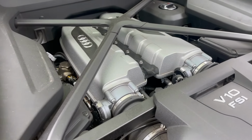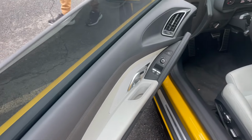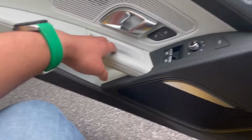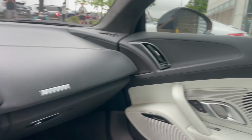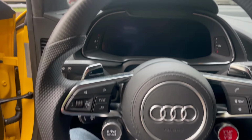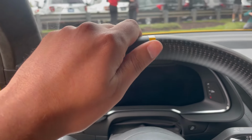Look at that beautiful V10. We're actually gonna get a chance to sit in this car and take a look at the interior. Very unique having the gray leather, but I think it really complements the yellow. And this beautiful steering wheel, the matte carbon here, the yellow 12 o'clock stripe.